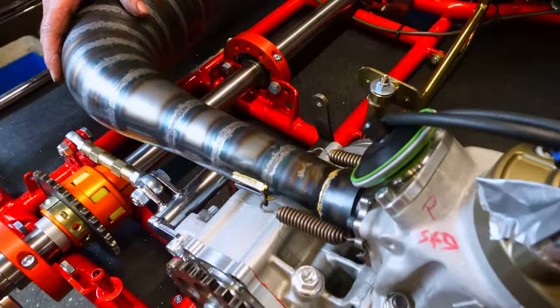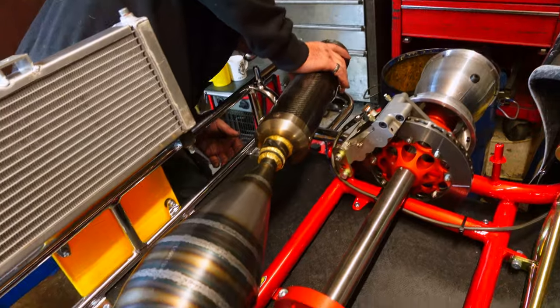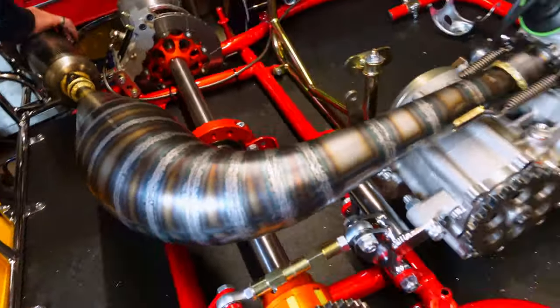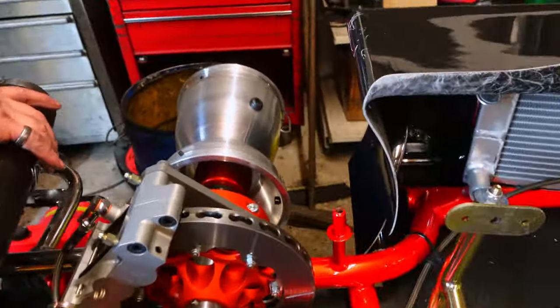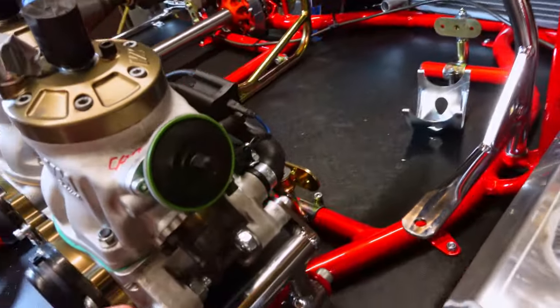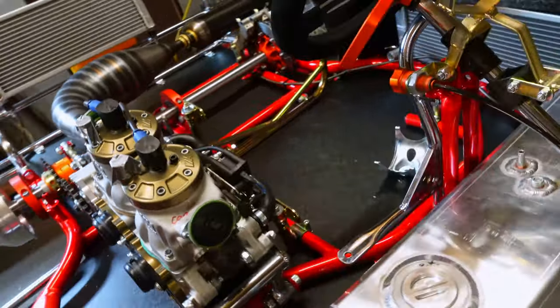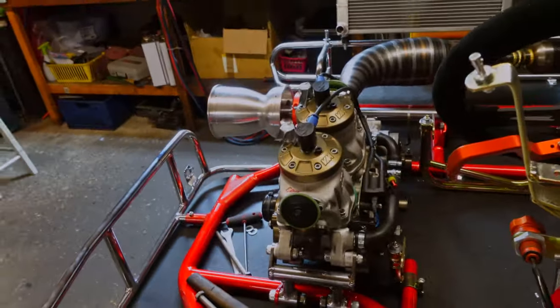Yeah. Alright, so we're just fitting the new exhaust. John's beautiful work here. Just making sure they align with the chassis, John, you say? Yeah. Cleaning them up. And then the other one will come out the manifold here and then go over the top, so I'll show you that one in a sec.